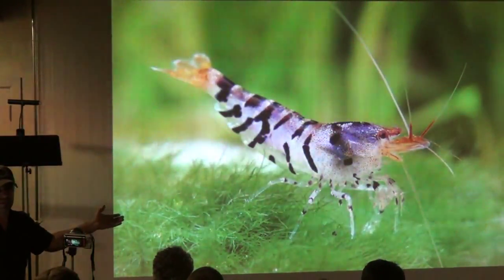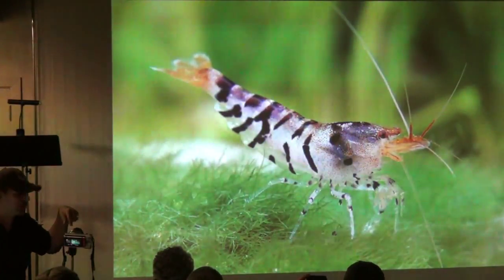It can be different colors. It's a new species. We described it in 2014.